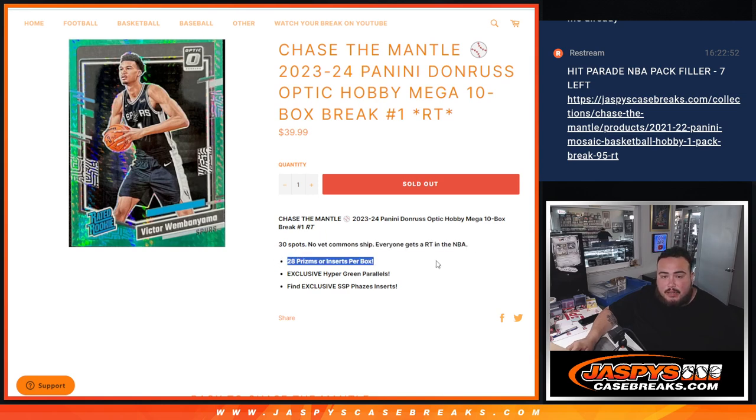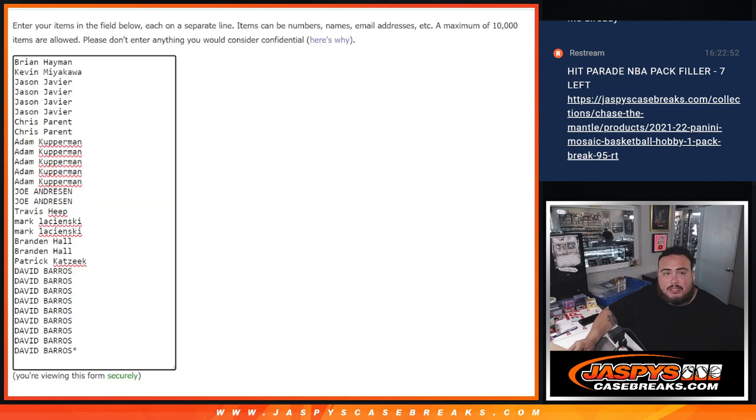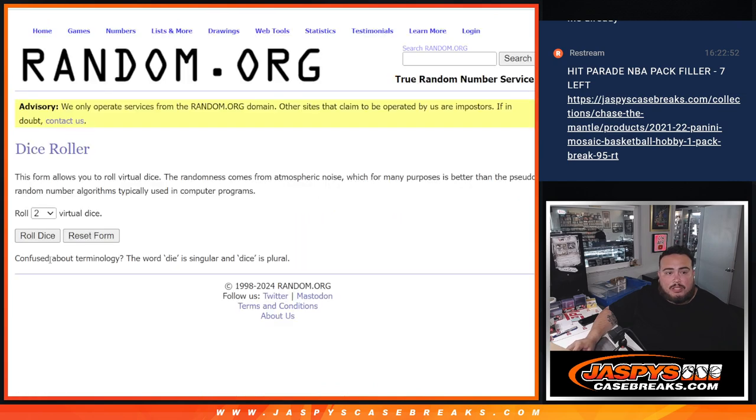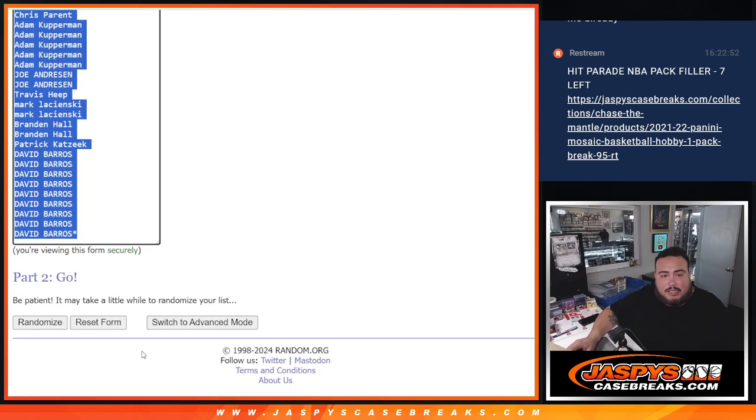Look for 28 prisms or inserts, exclusive hyper green parallels, and exclusive super short print phases inserts. And then, like I said, at the end, we'll randomize the original list of names, and someone gets into the Chase the Mantle promo. So let's do the group break first. Let's roll it. And we got ourselves a 2 and a 5 seven times.